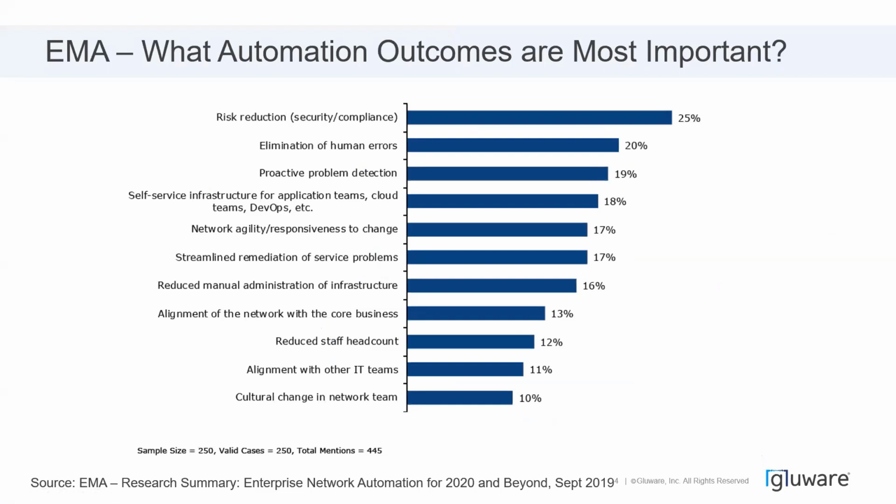download the full report. But usually when Gluware engages with a prospect looking to automate, we want to understand what the needs are, what outcomes you're looking for. I think some of these things may not surprise you, but one thing that does surprise some people, and we hear it frequently as the top thing, is reducing risk. It's using automation to enhance security and keep the network compliant. It could be to internal standards or external standards, but if you're able to lock down the network and keep it compliant, you really reduce the risk and ultimately reduce outages.